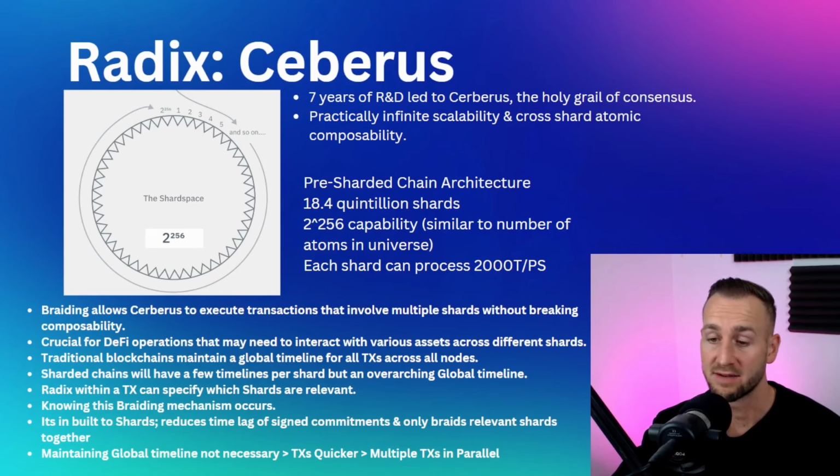However, Radix, the differentiator, within a transaction, Radix can specify which shards are actually relevant to said transaction. So knowing this, a braiding mechanism can occur, which is inbuilt into the shards, and this reduces the time lag of signed commitments and only braids relevant shards together. This means maintaining a global timeline is not necessary.